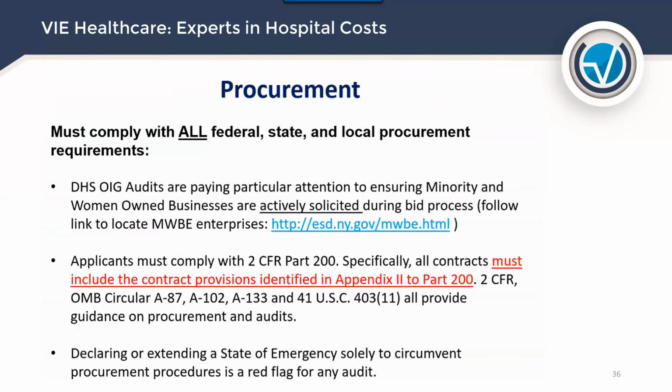This is New York. Every state has their own location they can go to in terms of adhering to federal, state, and local procurement requirements. But it's really important. It was interesting on the FEMA webinar, they talked about it. It'll be in the next couple of slides, but I'll mention it here.